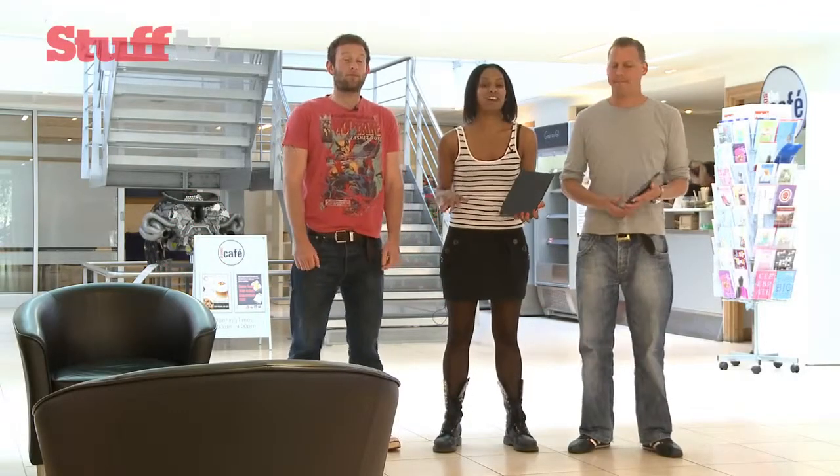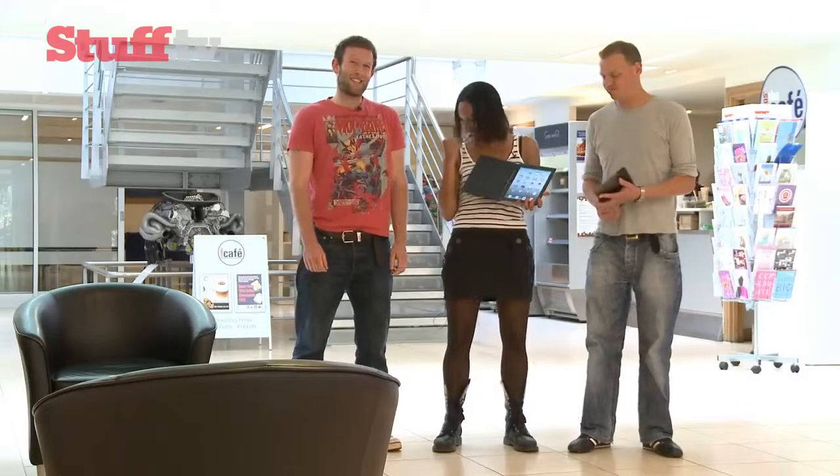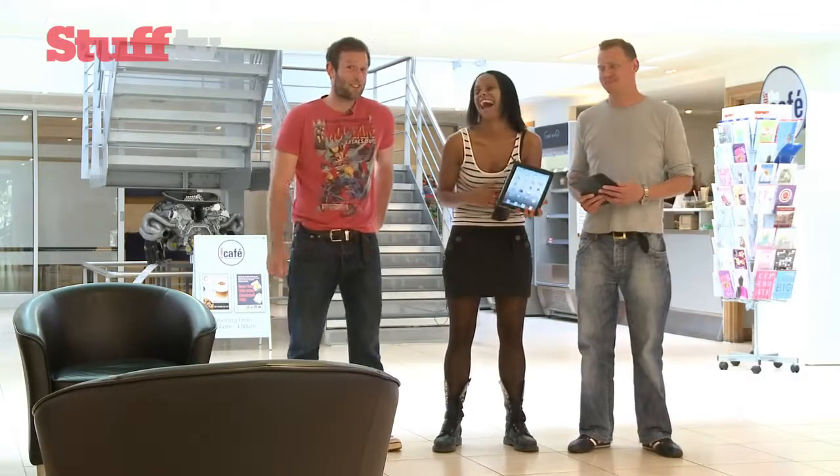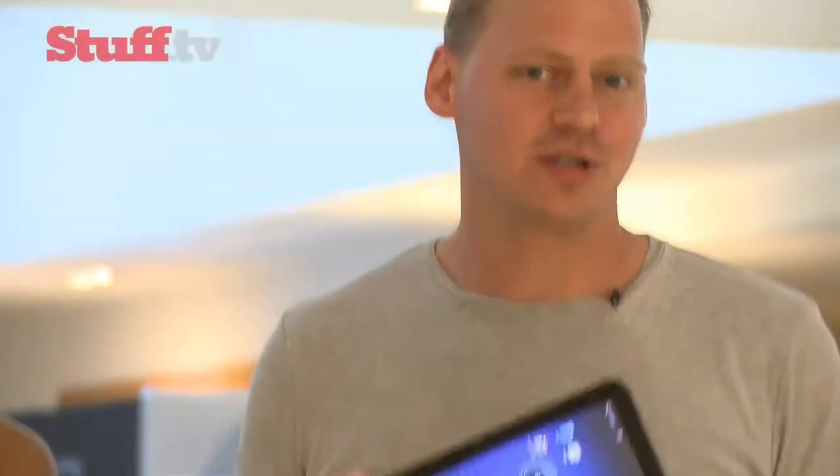So it's first thing in the morning here at Stuffed Towels, and we've decided to do away with all our regular tech and only use tablets for the day. I've drawn the long straw and we'll be using the iPad 2. Oh, how convenient. Although I'm quite excited because I get BlackBerry's PlayBook to play with. And I'll be flying the flag for Android with Motorola's Xoom.